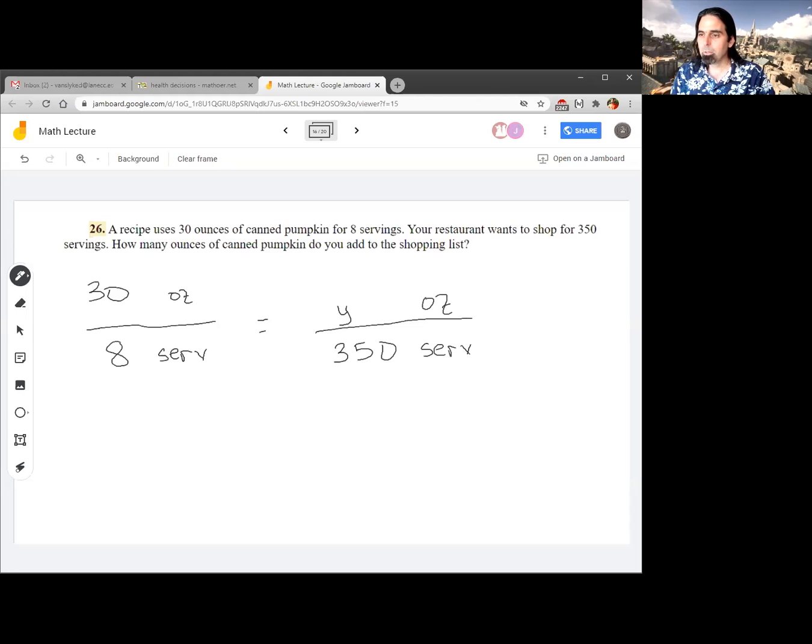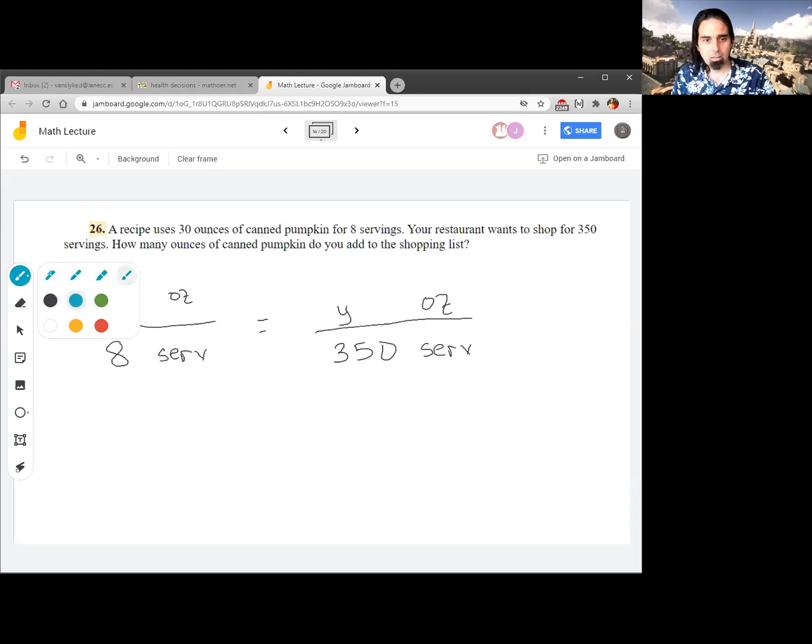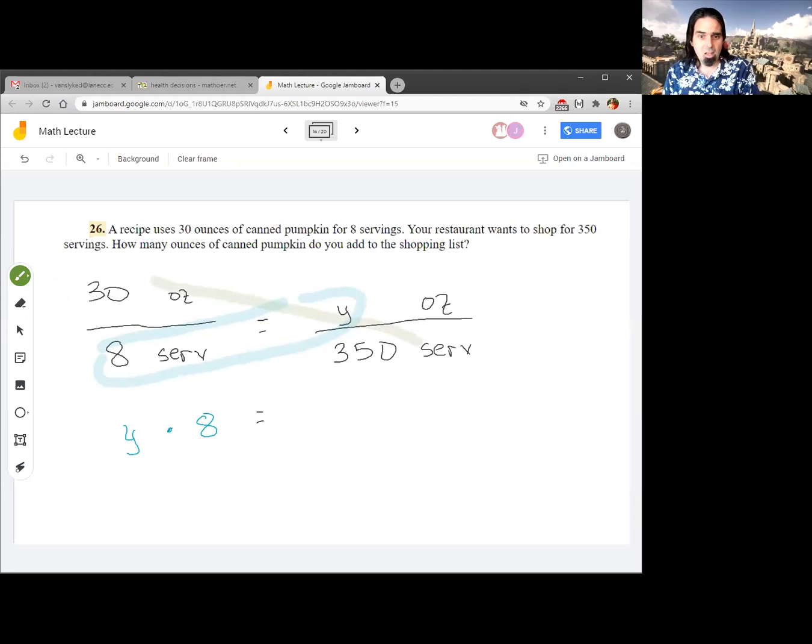Okay, with my setup part? Looks good. Then on one side, I have y times 8. Pick the diagonal with the y, and I put the y first. On the other side, I have the 350 times 30.